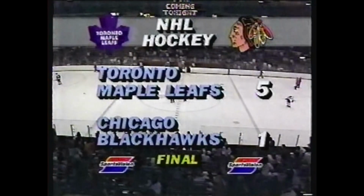DuPont carries to center, to Secord, a long blast, Bernhardt gloving, and it's all over. The Maple Leafs, who had scored just one goal in 2 games prior to tonight, have picked up their first victory of the year, while the Blackhawks fall to 0-3. Your final score, Toronto 5, Chicago 1. We'll wrap it up after this.